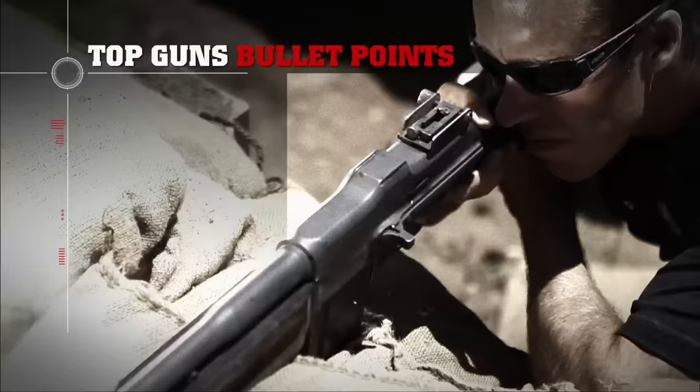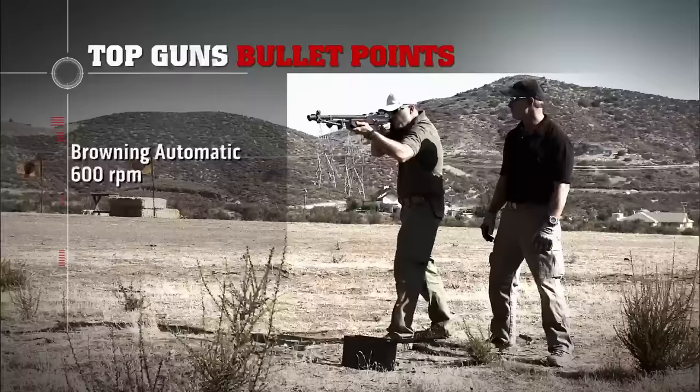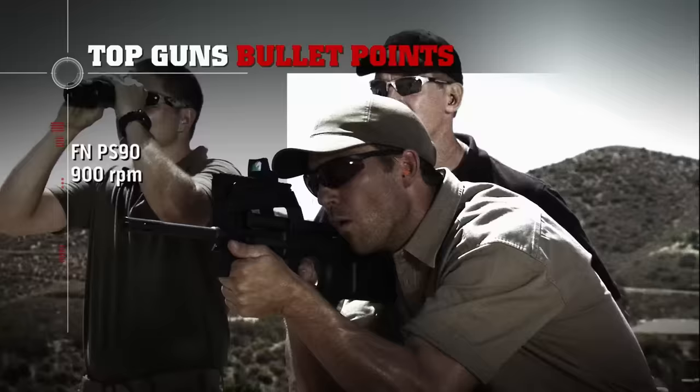Automatic weapons are built to shoot fast, and these three rifles are all qualified in this category. The Browning Automatic can shoot at a rate of 600 rounds per minute. The Steyr AUG can shoot at a rate of 700 rounds per minute. The PS90 can deliver 900 rounds per minute. Now that all the weapons have been put through their paces, it's time to select a rifle and load up for the shootout.